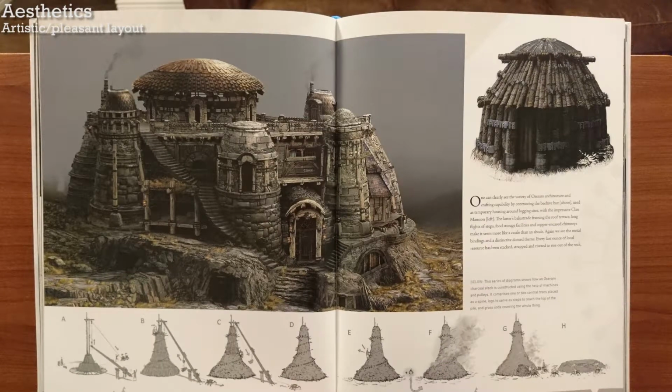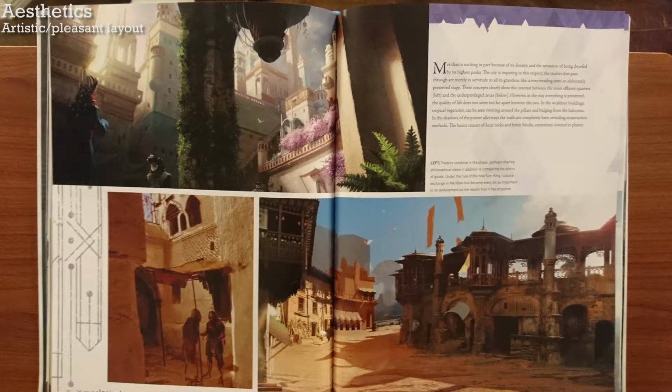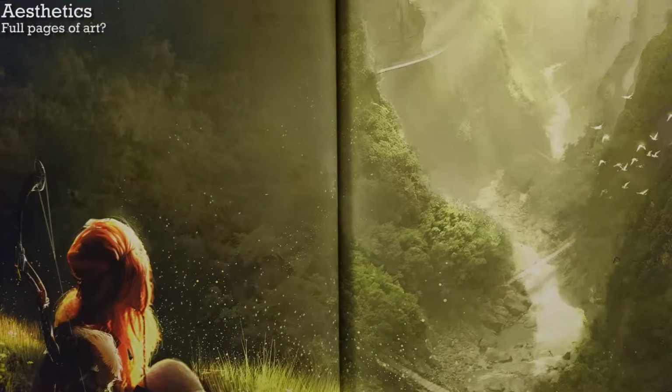As usual, though, this book would have benefited from being in a wide format rather than a tall one, because it would enable the images to be displayed more prominently. The publisher actually did a pretty good job overall with the aesthetics, but a number of the images are chopped up by the book crease, or the seam, or whatever it's called. There's a lot of full pages of art, and I think it really contributes to a good aesthetic overall.